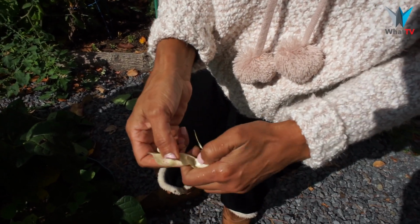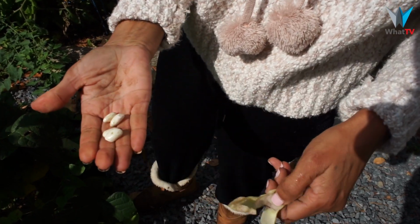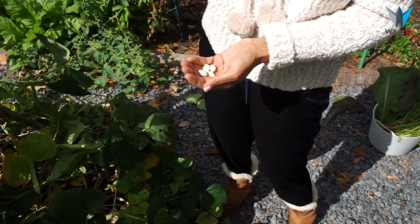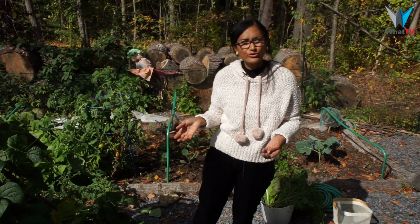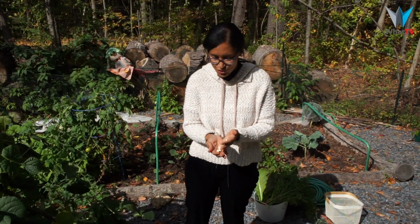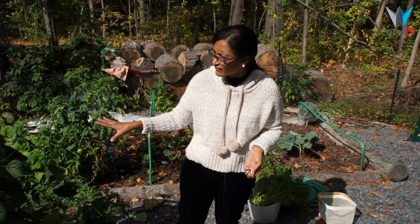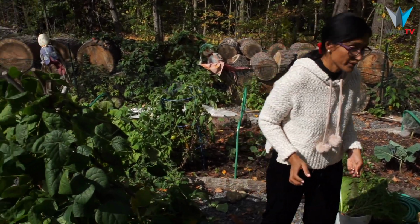I'm going to just take them out and dry them on the windowsill, and I'm going to plant them for next year. So that's something we need to think of as well, using what we have for next year, because seed can be very expensive and we need to learn how to keep them for the next season. So that's why I'm leaving them, to get seeds for next year. So something you could do.